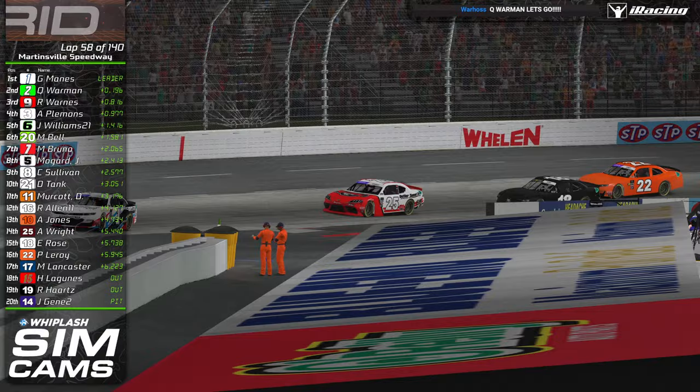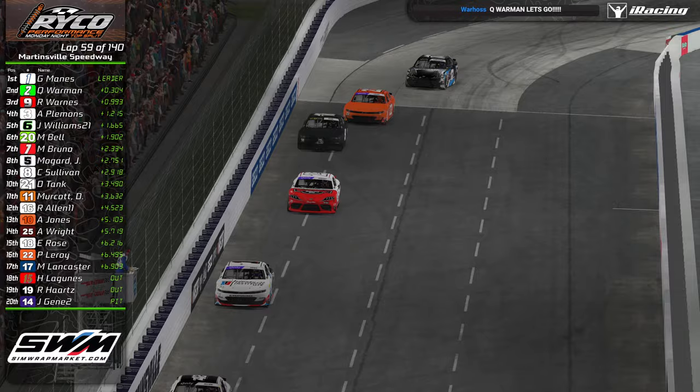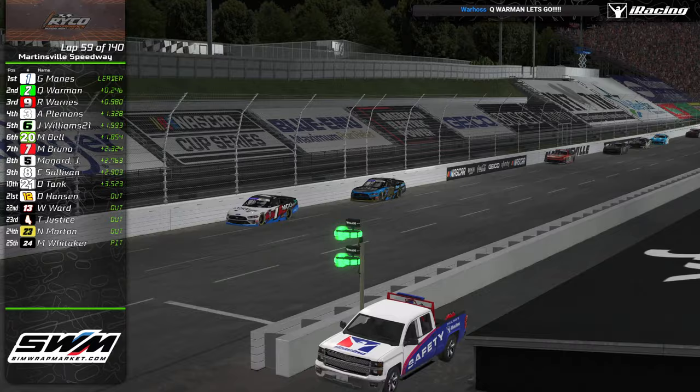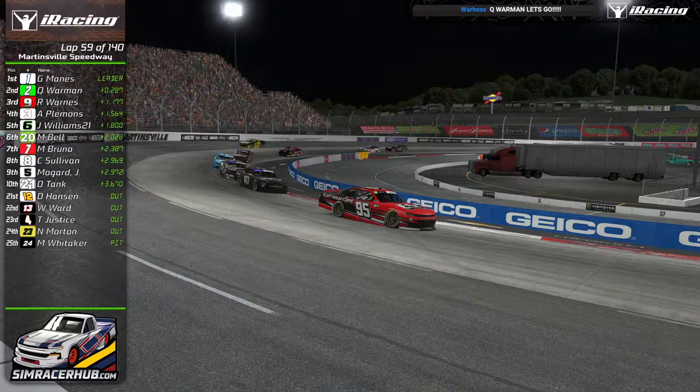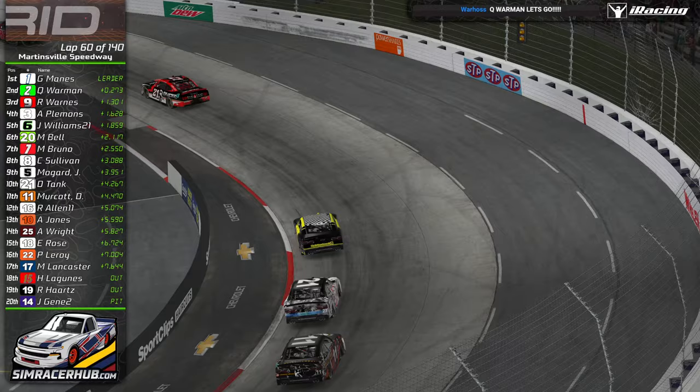The car does have a bit of damage, probably most from previous wrecks, but he's just making the most of what he can. He really is. He's still out there surviving. He's going to get a good top 20 finish at the very least. We only have 17 cars out there on the track, about 19 still in the session. Whitaker and Gene are trying to see if they can repair their damage to rejoin the race later on. A little further back, you see drivers such as the 21 machine of Tank, Murcott, and Allen, throwing Mogard in the mix, battling for the ninth spot.